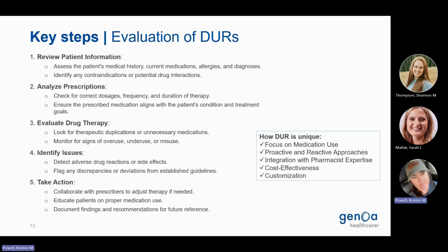Additionally, we educate patients on the proper medication use, helping them to understand how to take their medications correctly and safely. And then lastly, of course, we document our findings and recommendations for future reference, helping to ensure the continuity of care. DUR is a key intervention for patient safety, and it does differ from other strategies in its focus and implementation. But let's see how it compares.